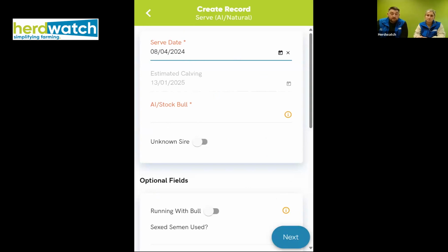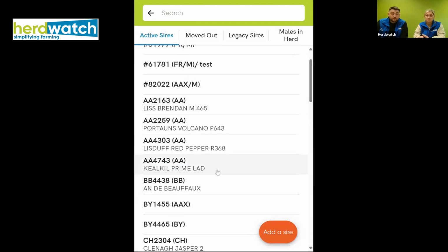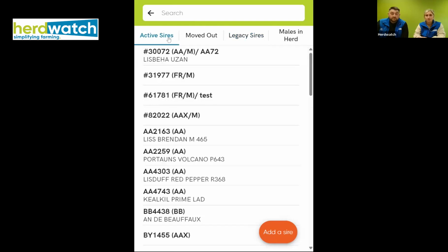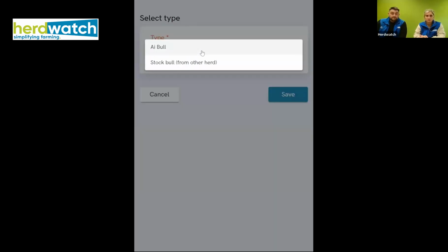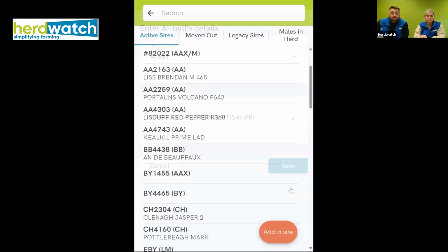So in your AI stock bull list, you'll select the bull or the straw, or say the sire of the straw that you're going to use. The active sires will show any sires used in your herd in the last 18 months. Or if it's a straw that you haven't used in 18 months and it's an older straw that you had, you can click it in the legacy sire list. So I can select my bull from here, but if the sire is not in the list here, I can always add the sire. Select the sire type, put in my AI code. So we'll just go 4, 4, 5, 6, 7, and I select my breed there. So I'm happy with the details here. I can press save.